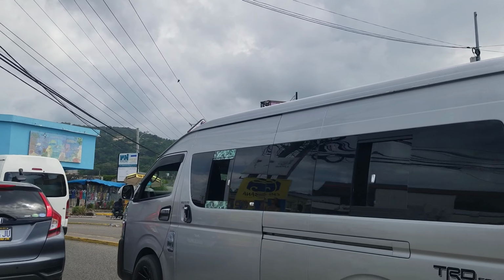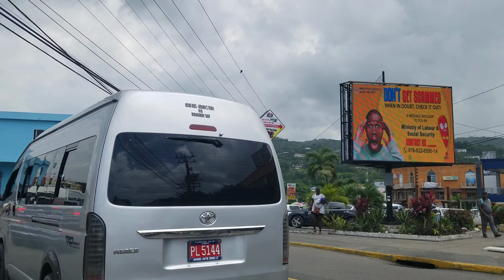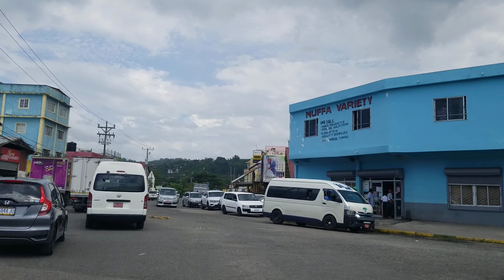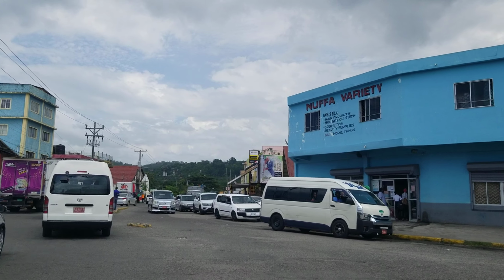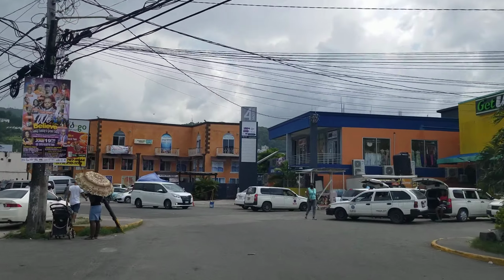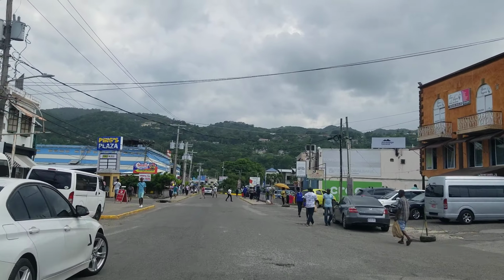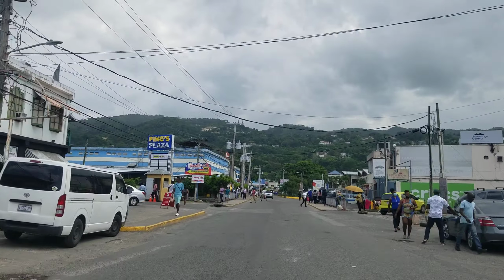You can see there are a lot of buses, and these aren't the tour buses, these are the regular buses. Okay, further up the road is a police station. Here you can see a lot of shopping in this area. You can see the taxis just stop in the road.